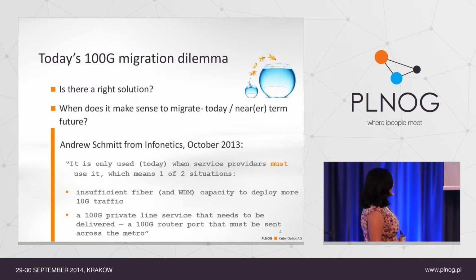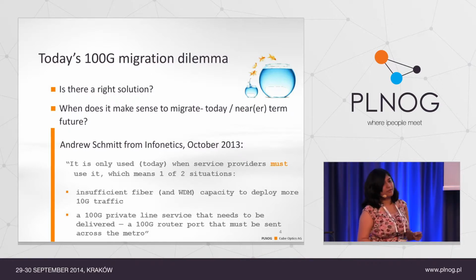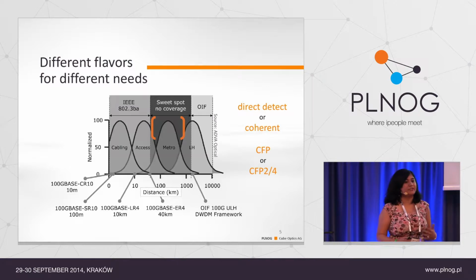What he basically says is, today, if you are going to 100G, the requirement for 100G is only if your WDM capacity has already been filled up. That means you have a 10G DWDM network that has already been filled up, so you need one extra line for 100G, or let's say your customer says, no, we want 100G right now. Those are the 2 situations when people are actually moving to 100G currently. And to look at what kind of 100G is the right solution for me.